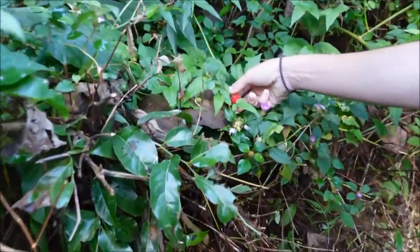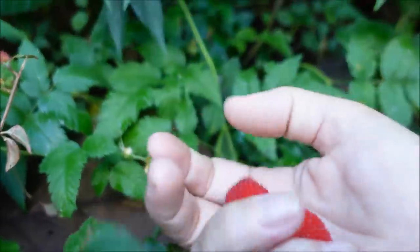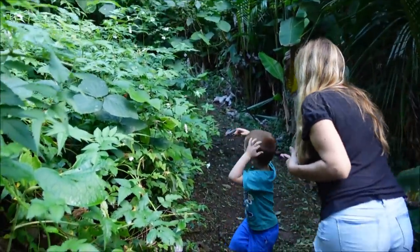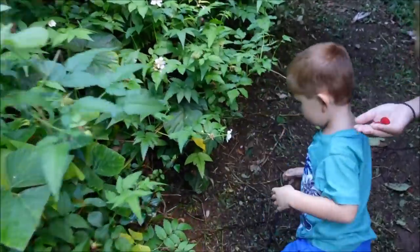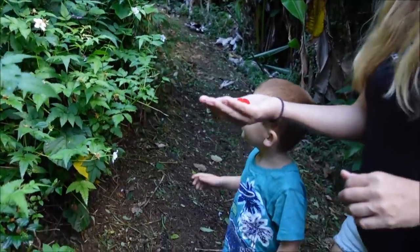This pretty berry, the fresa del monte. Mama, I found some more. Look, Eden, get some more. Did you find some? Pick it, pick it. Oh, you dropped it. Why? It's on the floor. We'll go rinse it off. Hey, Eden, we're harvesting berries in the mountain.